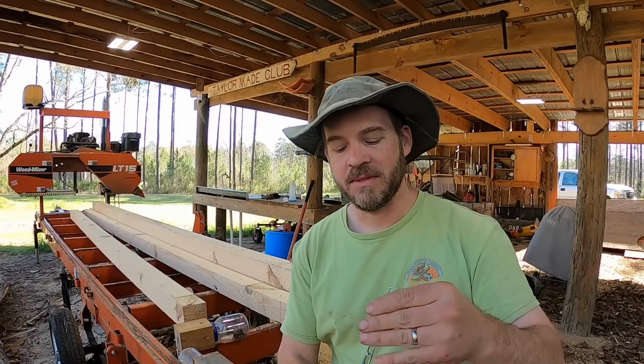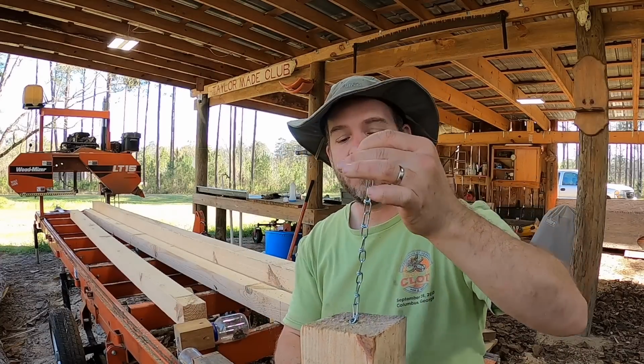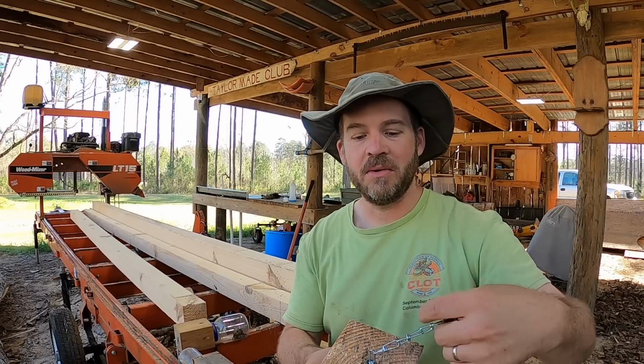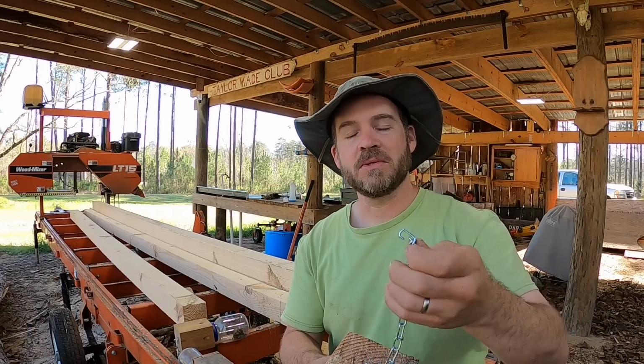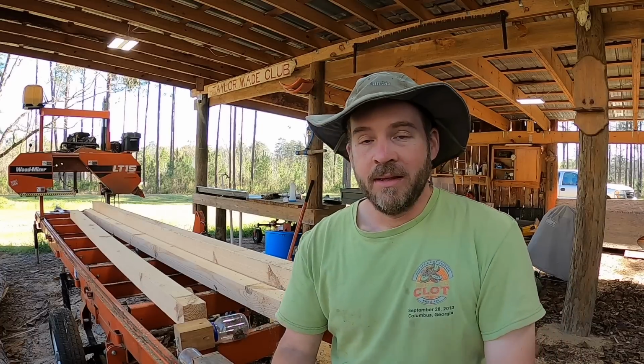I just found some chain that I had kind of stuck up in one of my cubby holes in my shelves in the shop there. Put a wood screw, or a decking screw actually, to hold it in there, and I'll just put a screw in one of these rafters here and hang it up just like this. But yeah, there's nothing to it.